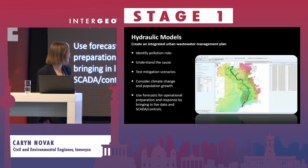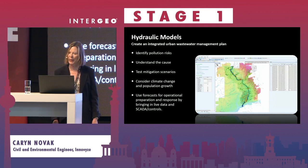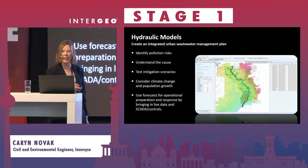And why do we need this? Well, most of your assets in your network are out of sight. You can't see them. They're below ground. So it makes it difficult to manage if they're hard to observe. So models are preventative. They can help you identify the pollution risks. And you can run a variety of storms to see how they'll respond.